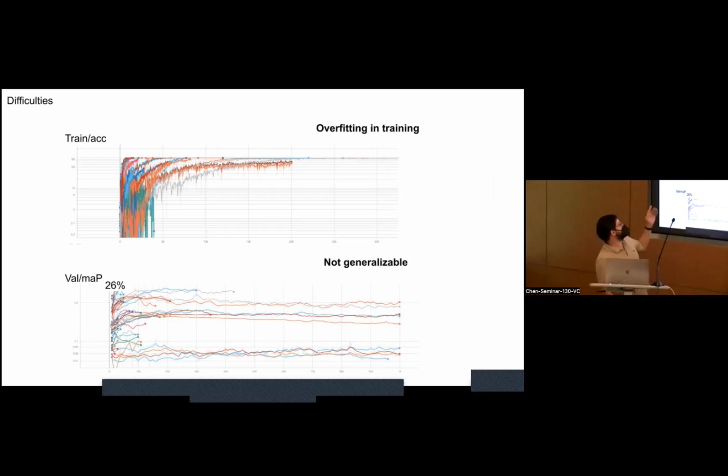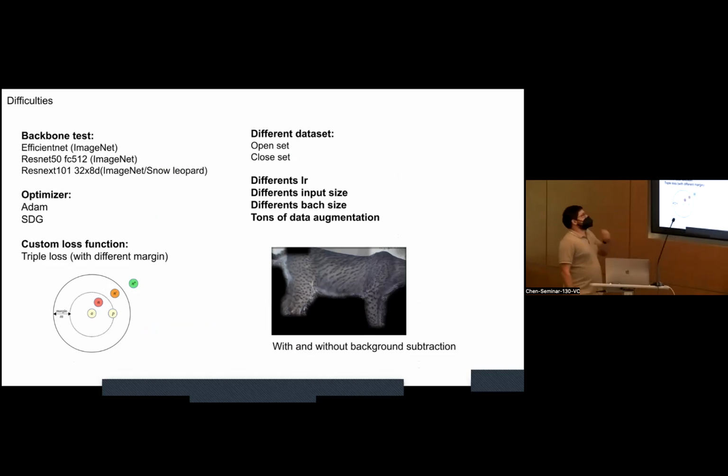So this is my training. I have tried several models, more than 50 experiments, but never worked. It did not generalize a lot in validation. I do my best, but I have trained different backbones: EfficientNet, ResNet, also ResNet with different weights. I have tried weights from the snow leopard and from ImageNet. Nothing. Also, I think the default is Adam.